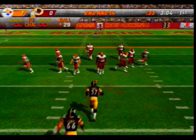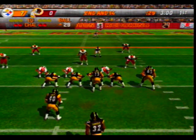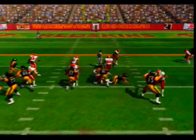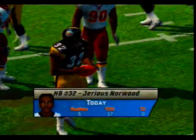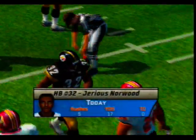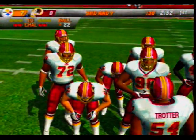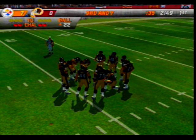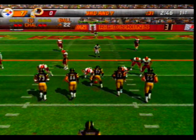Now they're looking at second and long after the sack. 29-yard line. Watch your man. One of us will make it. The Redskins with a 4-man front. Send it off to the back. Trotter is there for the tackle at the 22. You never know when you're going to find some room and break loose into the secondary. If they can get it to the 15-yard line, they'll get a first down.